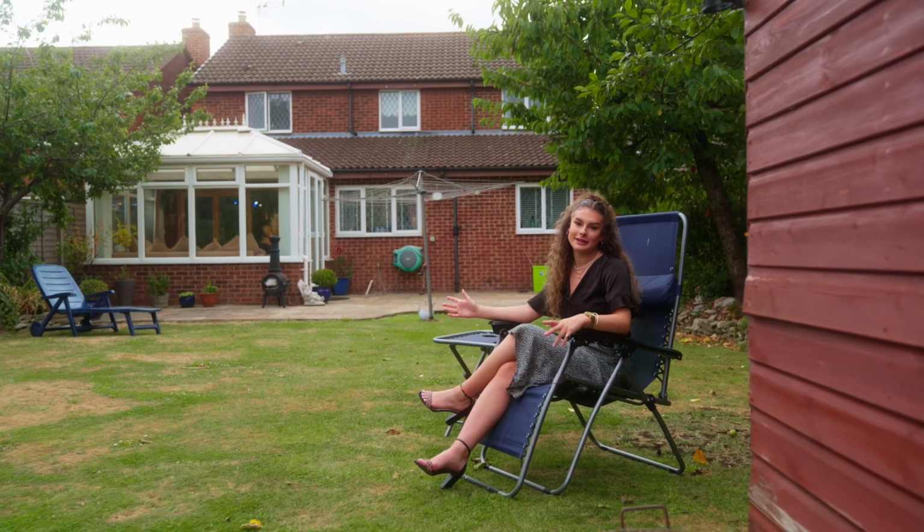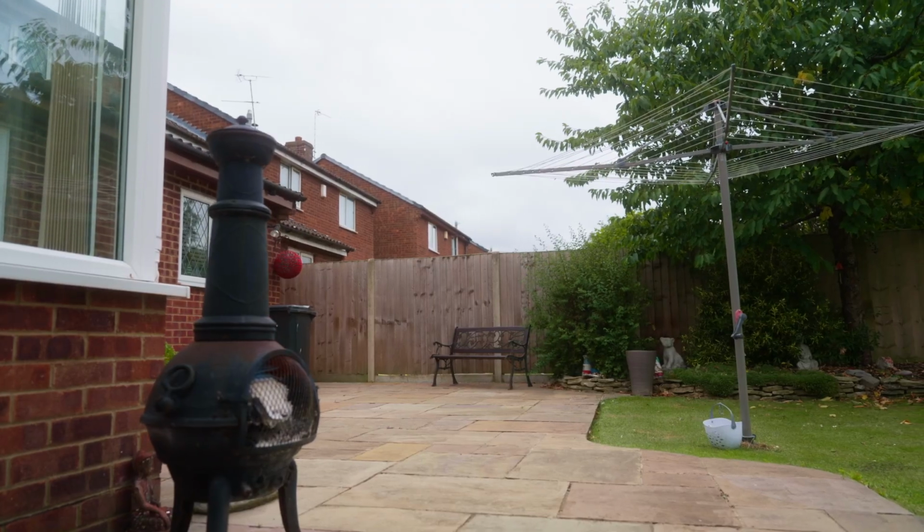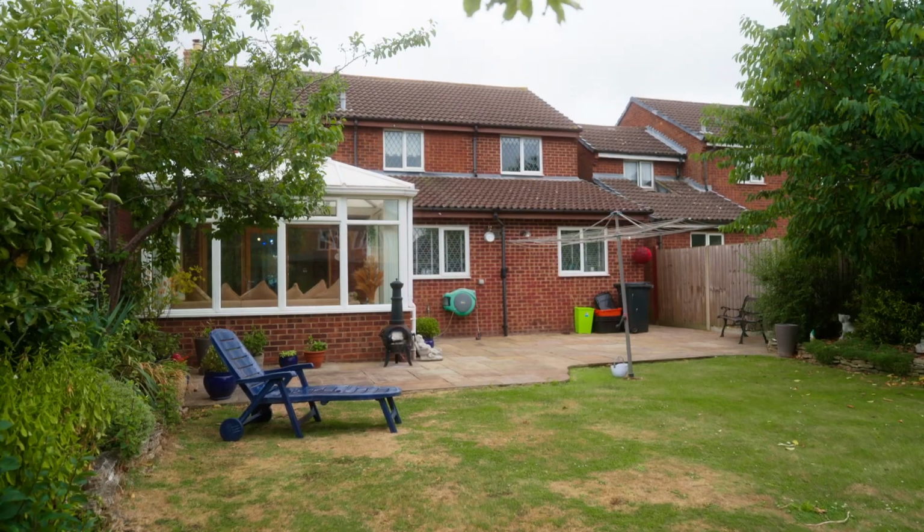The garden is a perfect space to host family barbecues on summer afternoons, and there's plenty of space for the little ones to run around and have fun.